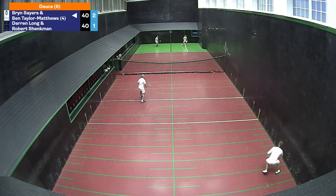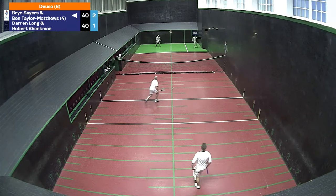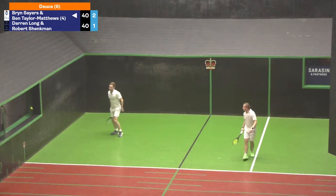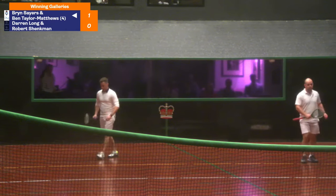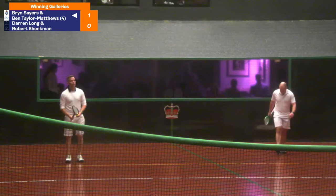Well done. Sometimes you just got to hack it back in doubles. Oh, he's done exactly that, well done. But Matthews has put that one away. Great put away. Incredible finish for the winning gallery. Service. First one of the match.